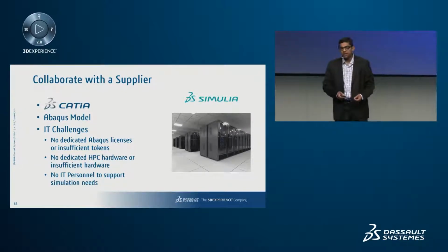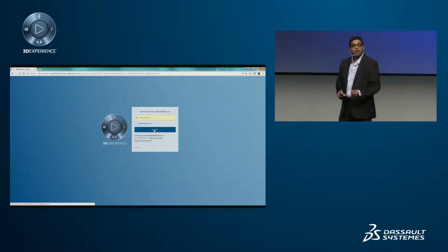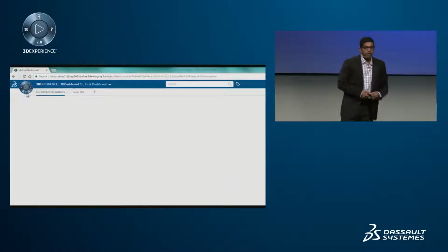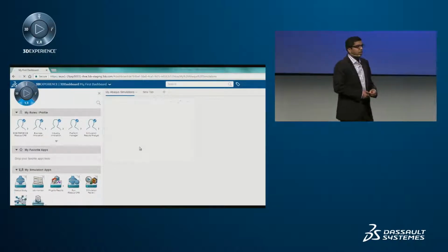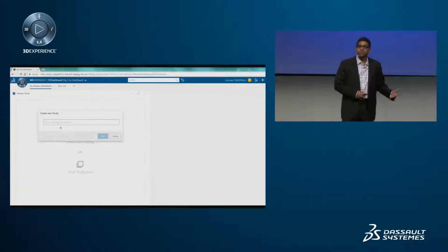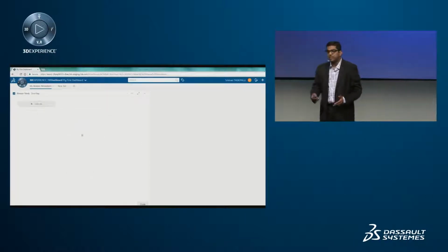So to demonstrate that, let me put myself in the shoes of a supplier and show how I can access Abaqus on demand. The first thing that I do here is, again, open a web browser and log in to the 3DEXPERIENCE platform. I can access my dashboard, which has been discussed over and over in the past few minutes. I navigate to the compass and select the Abaqus Steady application. As you can notice, everything I'll be using here is done completely through a browser. The first step I do is I need to perform a door sag analysis to look at the stresses in my bracket. So I go ahead and create a project space and give it a name.